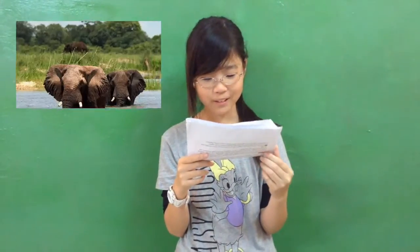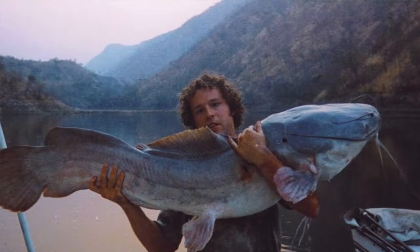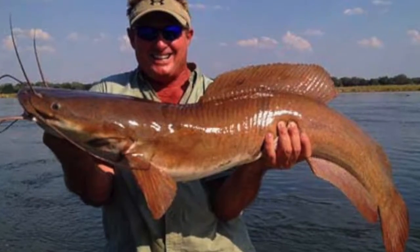The river is widely used by wildlife and humans alike. There are crocodiles, baboons, elephants, hyenas, and lions. And also there are some fish species that are commonly found in the Zambezi River. One of them is called Pondo. It is the largest fish in the Zambezi River. It can only be found below Victoria Falls. It weighs over 60 kilograms.